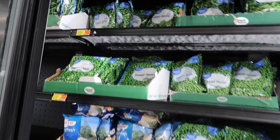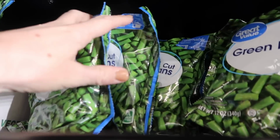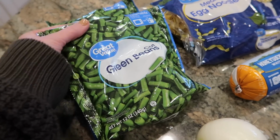If you're not on the frozen vegetable bandwagon, I'm telling you, they're a really great value. They are usually frozen and packaged within 24 to 48 hours after being picked, so a really good option if you don't want to buy fresh or it's out of season.